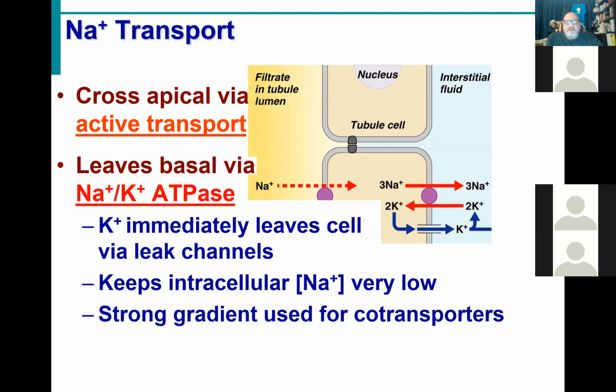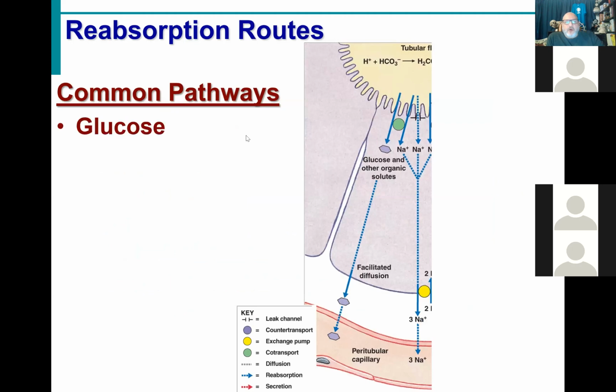And then, as we said, whether it's glucose, amino acids or other organic solutes, once again we see these 2 pathways. Let's go back to the first one again. Sodium is being pumped inside with a co-transporter, with a primary active transporter. Of course, as soon as it gets inside, we have to pump it back out.